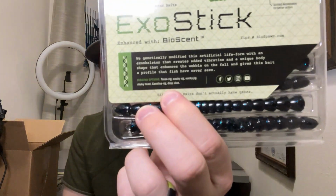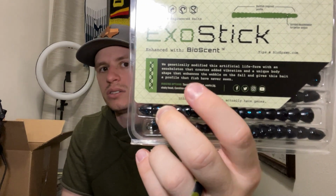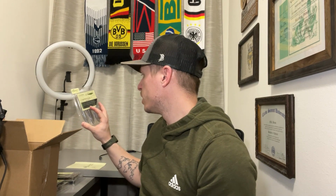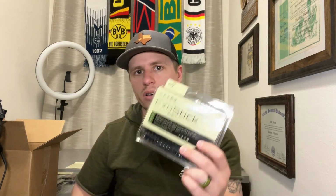So one of the cool things about the BioSpawn stuff though is on the packaging, it gives you recommended ways to throw it. I don't know if you could read that there, but it says rigging options: Texas rig, wacky jig, shaky head, Carolina, or drop shot for the Exo Stick worm. And all of the baits have recommended rigging options printed on the packaging, which is pretty cool, because sometimes you just want to know how to throw something you've already thrown but differently, and there you go, boom, packaging tells you how to throw it differently.